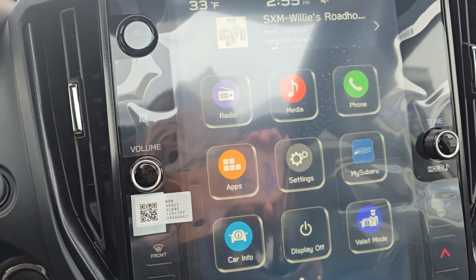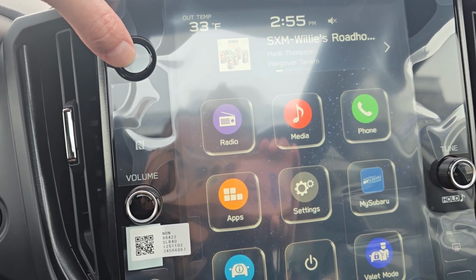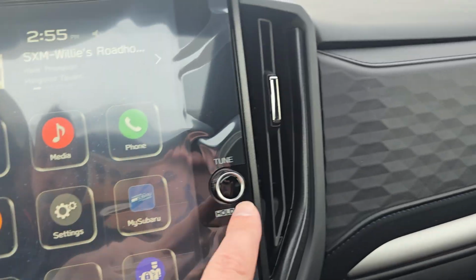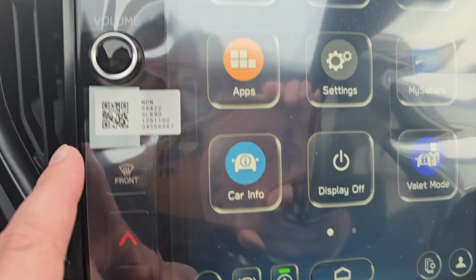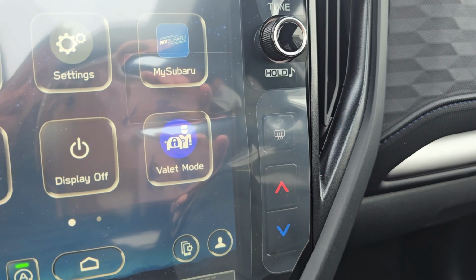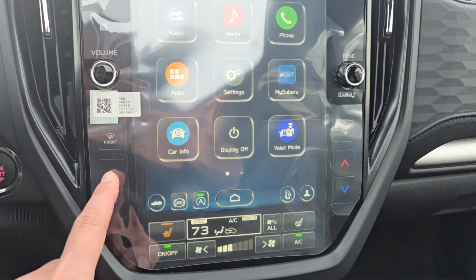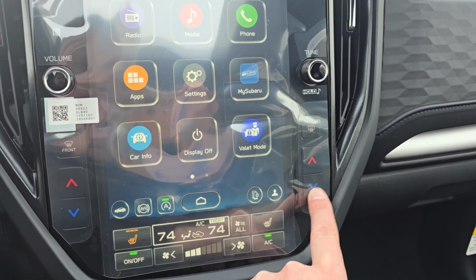Moving on to the radio. Top left button here, that's going to be your four-way flashers, your hazard lights. You've got your volume control, your tuner knob. Here is your full front defrost. Rear defrost, that's going to activate the rear defrost, the heated mirrors, and the wiper deicer. Then we have driver's temperatures right here, and passenger side temperatures controlled right there.